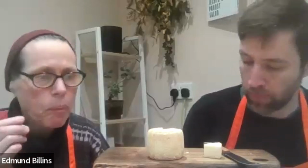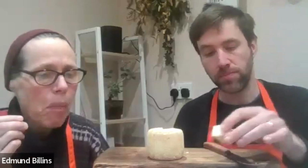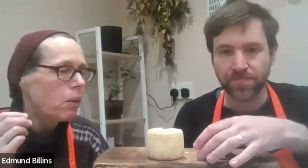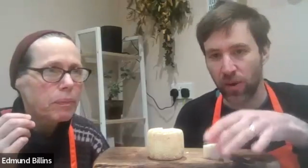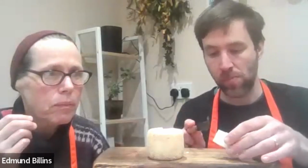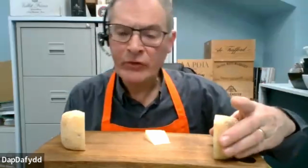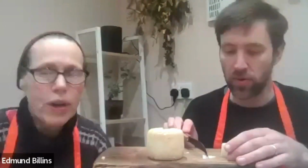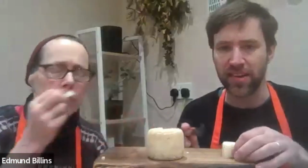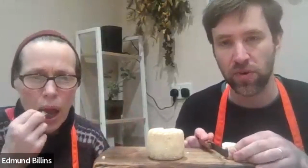Quite easy going to begin with. It's got that sort of tang from an aged pecorino. I guess that's the style we're talking about, but it's definitely a tang, a saltiness that you get from an aged pecorino. It's a very smooth paste inside. Very smooth. Yeah. There is some of that nuttiness that we were talking about in the aroma coming through as well.